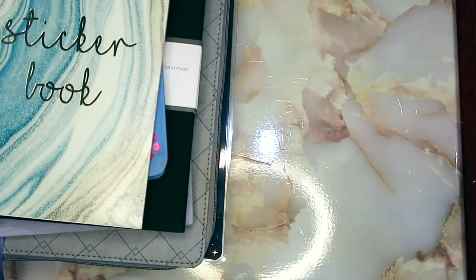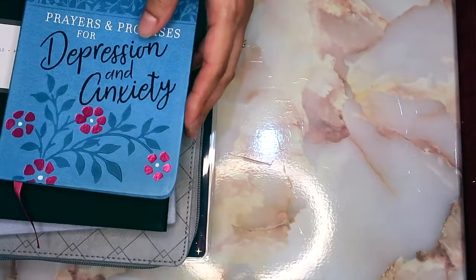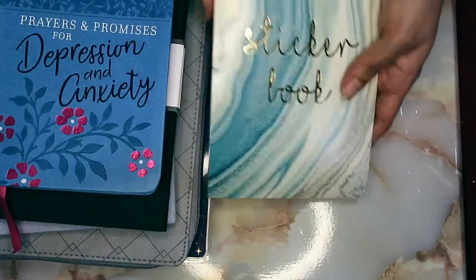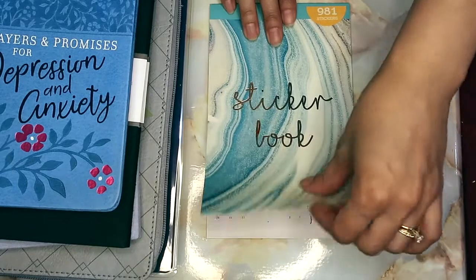And that was it. That was my Kohls and my Amazon planner haul. Now I'm gonna go into my Walmart items. I got this sticker book.